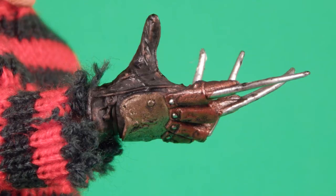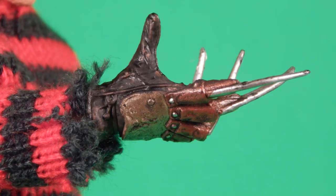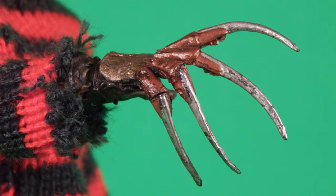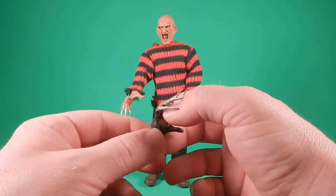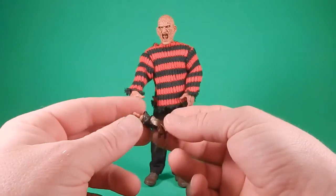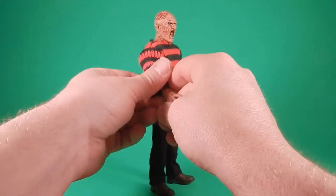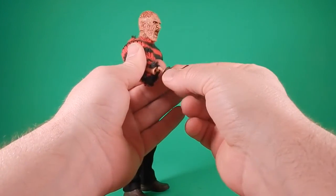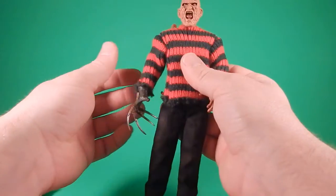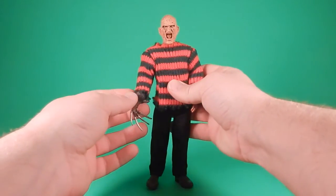And the glove just has the extra paint apps that make it look awesome. The copper and the goldish kind of bronzy color to it, and then the leather underneath. It even has a skin on the inside where it's open, and then inside the fingers, silver. I mean, that's a lot of paint apps for just an accessory. Well, an important accessory. But the hands are a little easier to pop off. It just comes off, and then you put the gloved hand on. And it looks really good. His thumb is kind of splayed out there really far, but I can live with it.